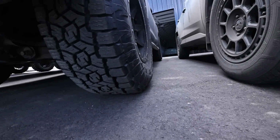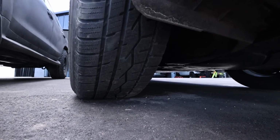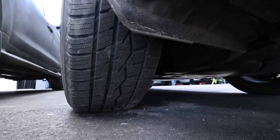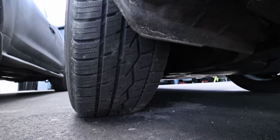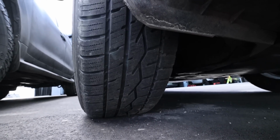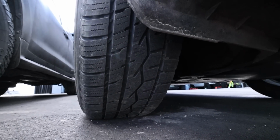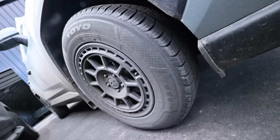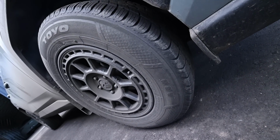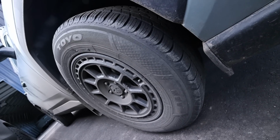And then we get even more road mannered down the line here. So this, if you can tell, looks more just like a regular tire. Though even this tire is still a tiny bit more aggressive than most tires you're gonna find on a Tacoma or something from the factory. This one is called the Toyo Celsius. I believe this model is specific. They kind of advertise it for the CUV, which is the compact utility vehicle.